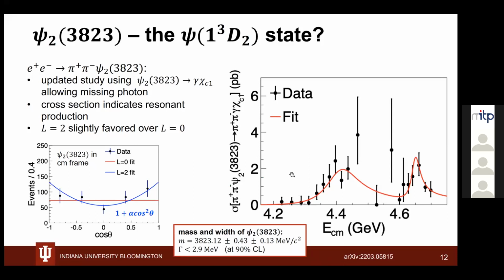process, which is shown on the right-hand side here, and clearly indicates that there's some resonant contribution to this cross-section, at least here in this mass region of, say, 4.4 GeV or so. And then there's a hint that there might be a second resonant contribution here at higher center-of-mass energies, but that's not very significant.